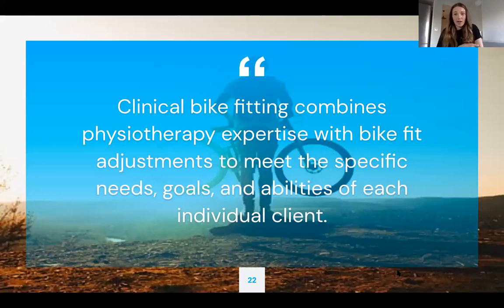So clinical bike fitting combines physiotherapy expertise with bike fit adjustments to meet the specific needs, goals, and abilities of each individual client. And I'll go through this a little bit more, but if you've never been to physiotherapy, physio is a very client-centered profession. And so we really focus on the needs and the goals of each client. And that's where I think the combination of bike fitting and physiotherapy elevates the whole bike fit experience as well.